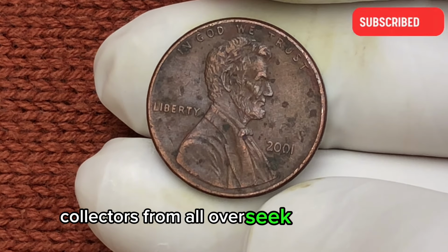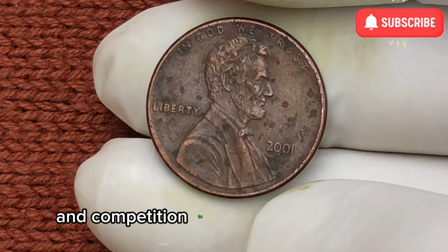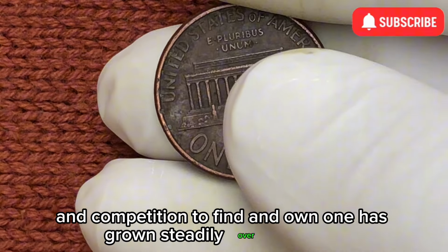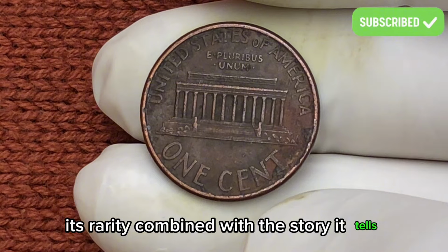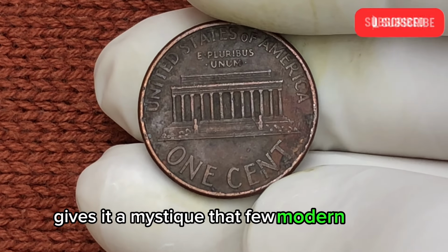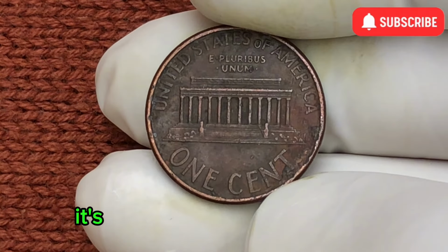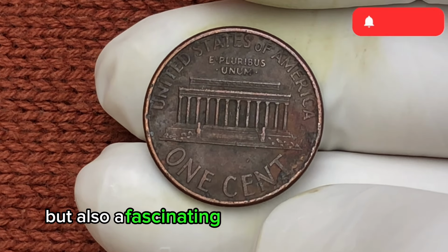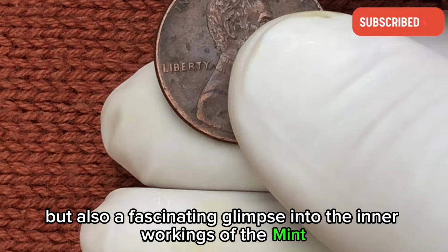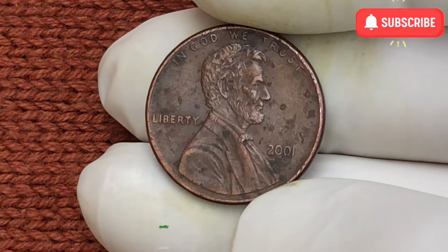Collectors from all over seek out this era penny, and competition to find and own one has grown steadily over the years. Its rarity, combined with the story it tells, gives it a mystique that few modern coins possess. It's a coin that represents not only a financial opportunity but also a fascinating glimpse into the inner workings of the mint, and the rare mistakes that slip through quality control.